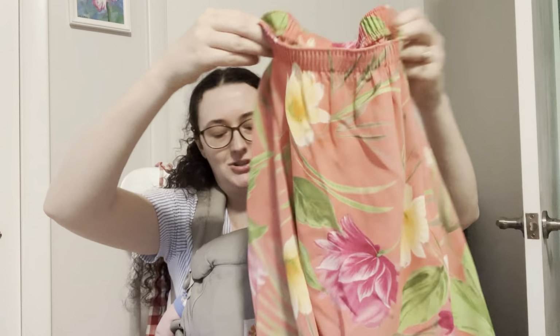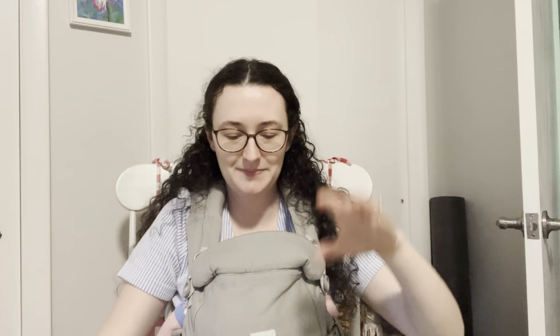This is Vintage in Touch, and it's just this beautiful peach colored, Hawaiian-y, I feel like, vibes skirt, a pull-on skirt with a nice stretchy waistband, not waist belt.